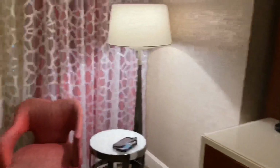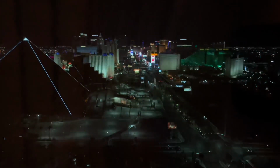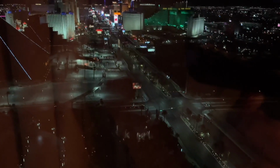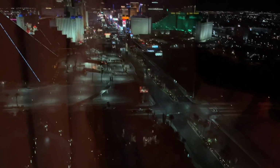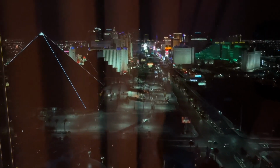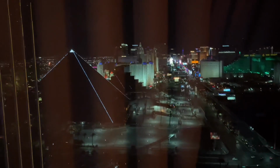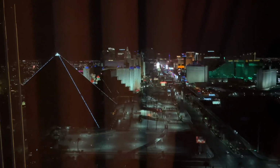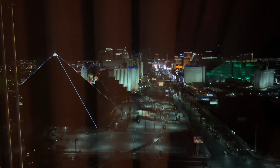Well, let's take one more look at the view here at Mandalay Bay. I mean, this is what people come to Las Vegas for, is the Las Vegas Strip. And this right here is a beauty of a view. I mean, you can just see all the way down to the stratosphere. And this view comes included with the room here at Mandalay Bay, Las Vegas.